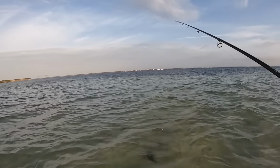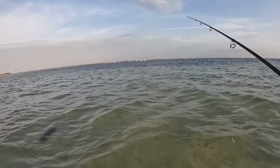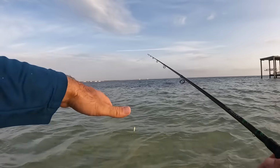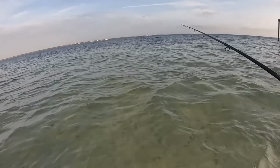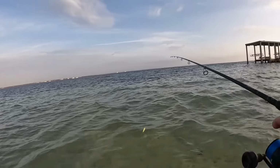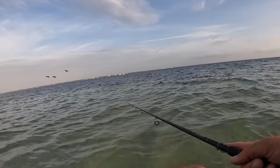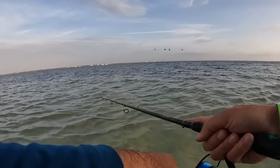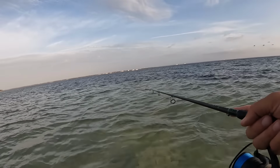I went to the pier this morning, Pensacola Beach Pier, and I fished there for the first 30 minutes and it was the nastiest, ugliest looking water I believe I've ever seen. It was just no fish whatsoever. Nobody caught anything. And so I was like, well, let's make a move somewhere else and see what we can do. And my goodness, folks, it's paying off, I would say.